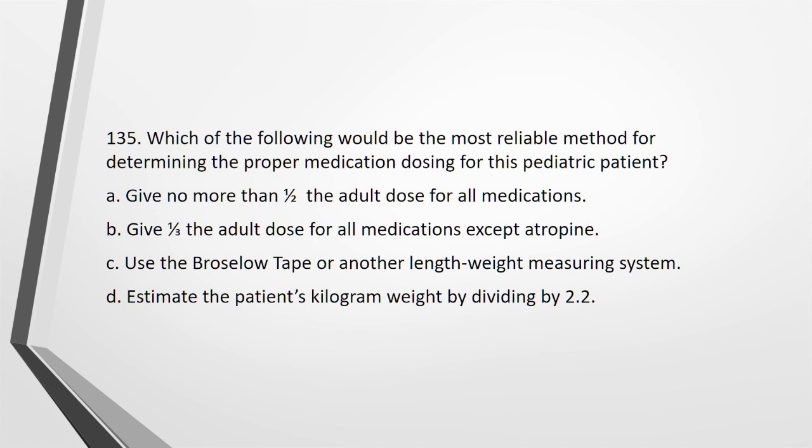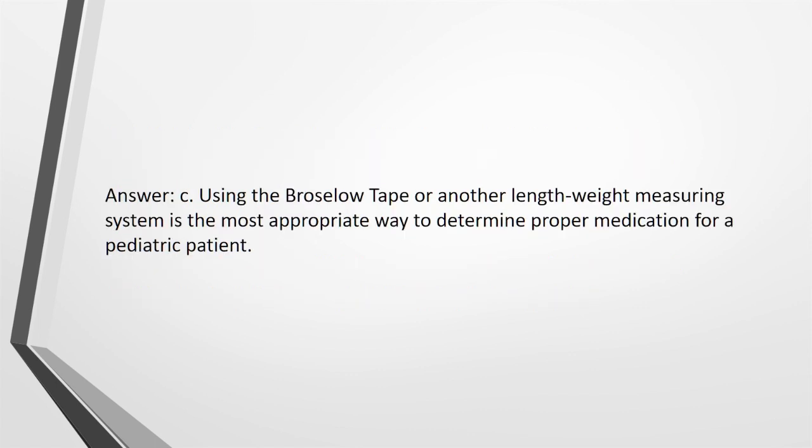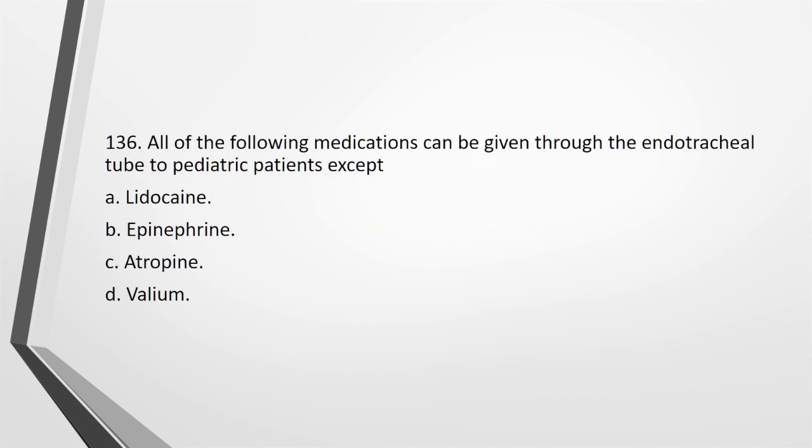135. Which of the following would be the most reliable method for determining the proper medication dosing for this pediatric patient? A. Give no more than 1/2 the adult dose for all medications. B. Give 1/3 the adult dose for all medications except atropine. C. Use the Broselow tape or another length-weight measuring system. D. Estimate the patient's kilogram weight by dividing by 2.2. Answer. C. Using the Broselow tape or another length-weight measuring system is the most appropriate way to determine proper medication dosing for a pediatric patient.